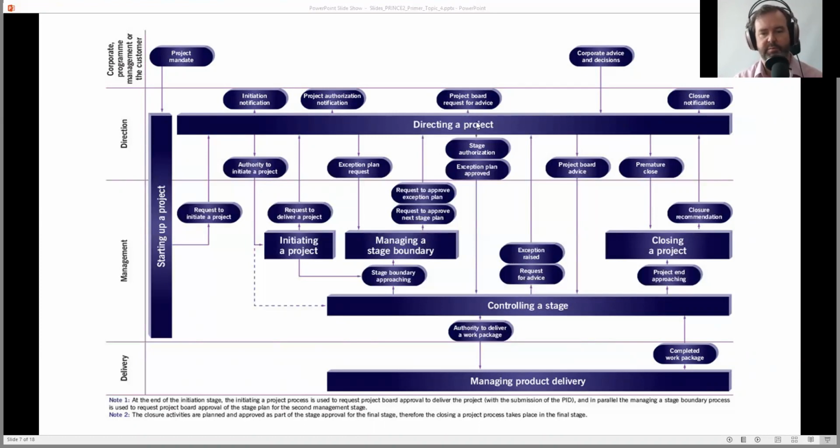Great. Approve it. That gets authorized. If there's exceptions, well, there aren't exceptions yet because we haven't actually delivered anything the first time. But next time, we'll be managing a boundary after one of our management stages. So there might be exceptions next time. So now we're going to go and have a management stage. Great, we're finally going to get some work done. Well, we've got to control that. We've got to manage how that works.